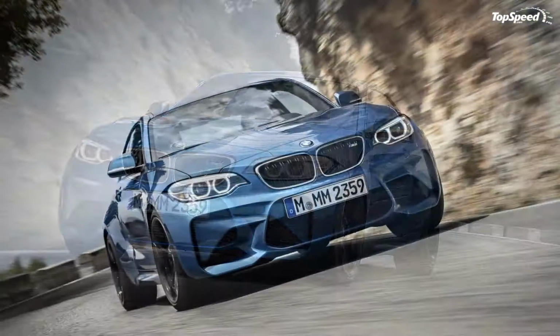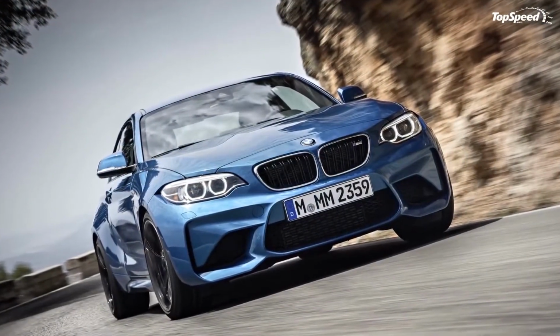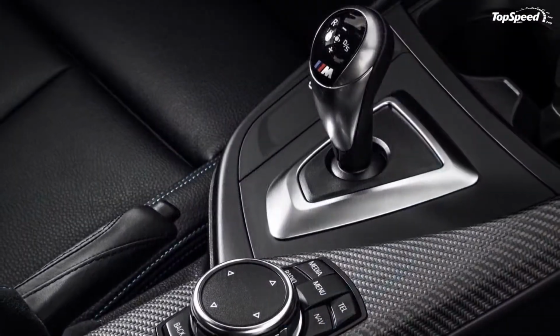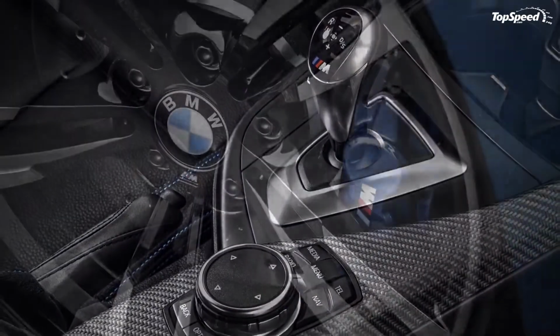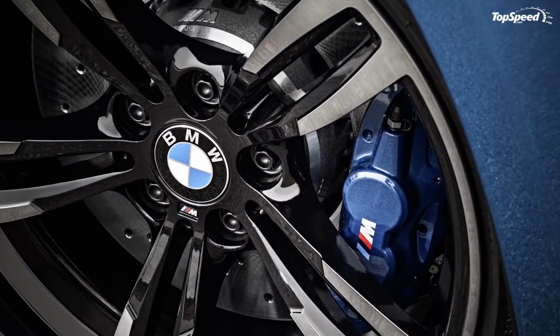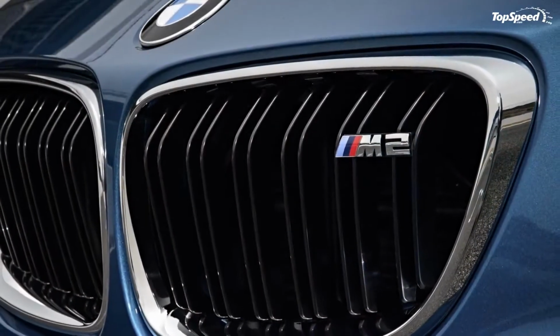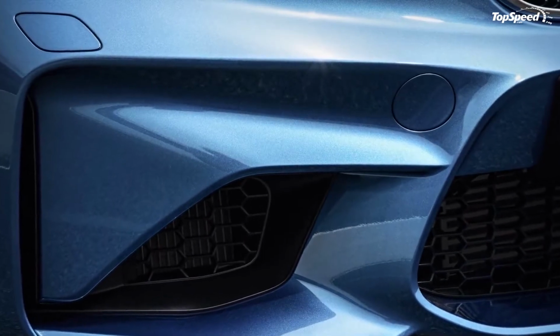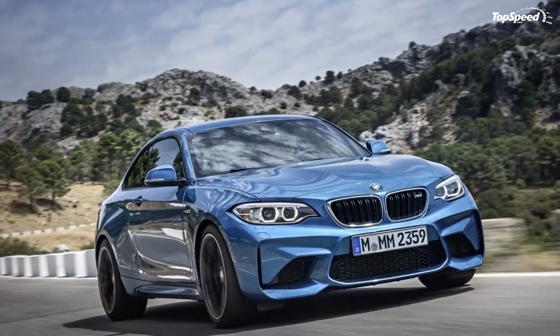Unlike both the M235i and the M4, the M2's bumper features vertical reflectors at the outer extremes, which mirror the trapezoidal design of the front apron. The rear bumper is finished off with a sporty diffuser that incorporates BMW M's trademark quad exhaust pipe arrangement. The M2 looks like a proper M car from the sides as well.